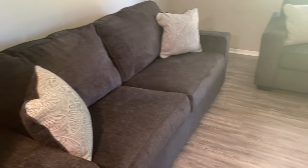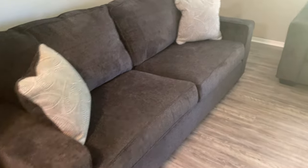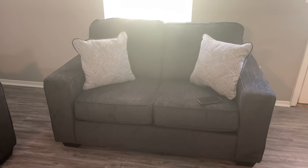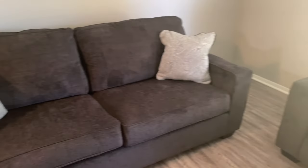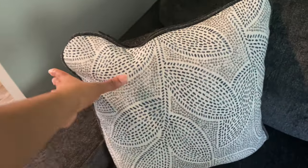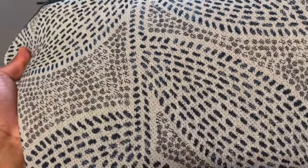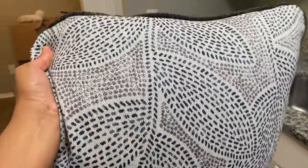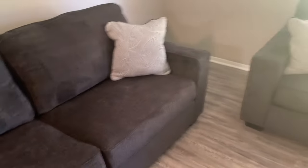Okay, guys, we now have the living room suite. I got the couch and the love seat, and it's a dark gray, like a charcoal gray. And these pillows are white with gray and navy blue. Let's see if it's better lighting. It's like a navy blue kind of accent. So I may get navy blue or just white curtains and stuff.